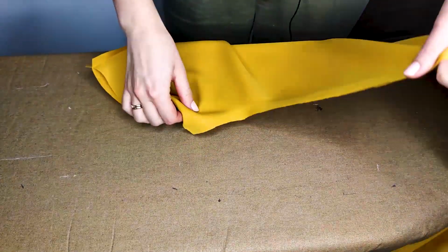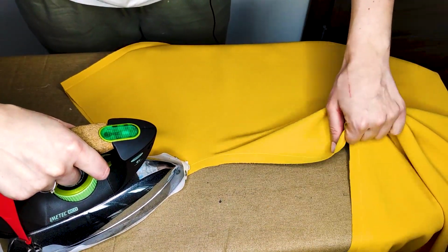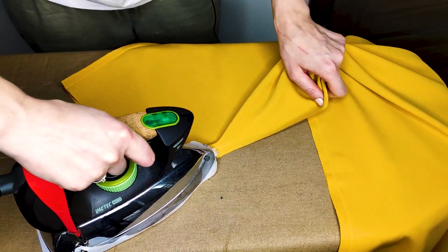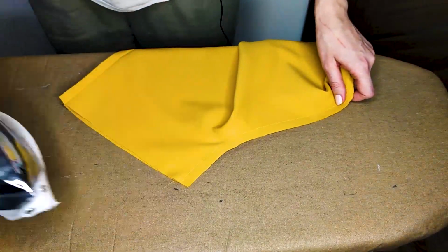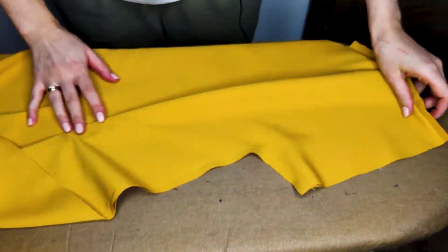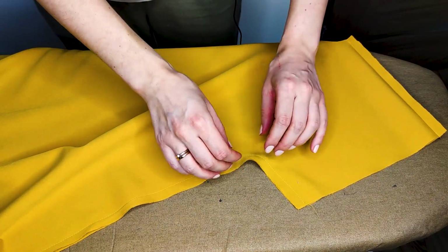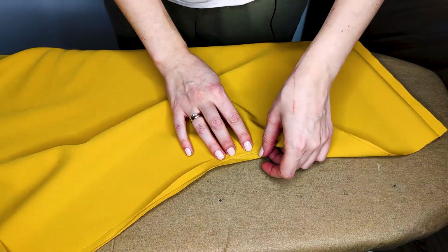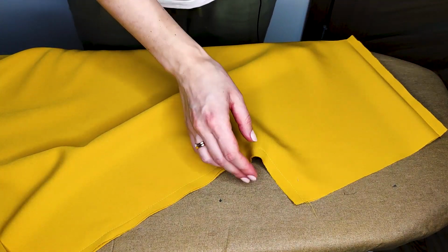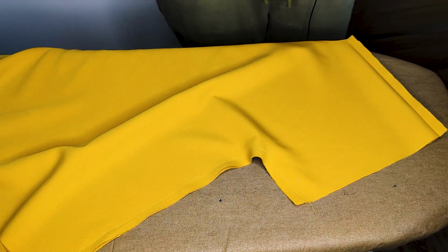And do the same from the other side. Just take the fabric and try to straighten it up. And now you can see that we have created more fabric over here. So now that you will iron it open, you will have much better fall in this place. So continue to iron the other side of the dress exactly the same way.